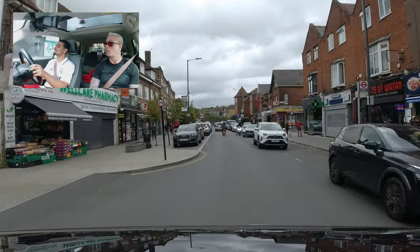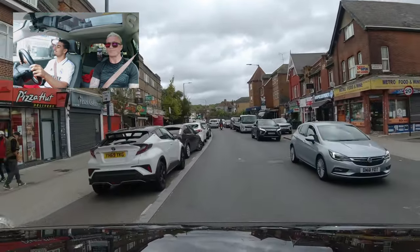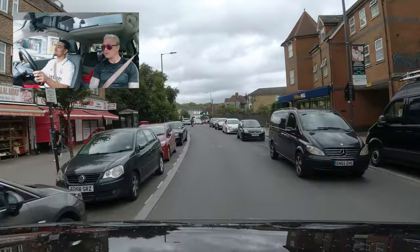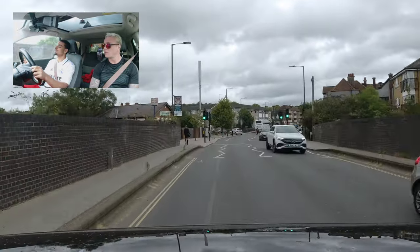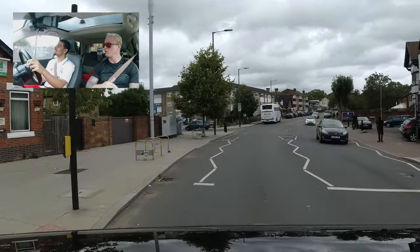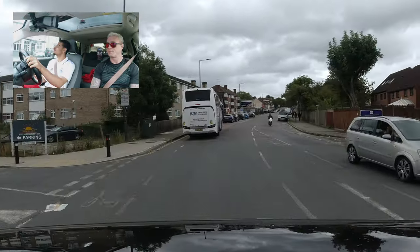I'll get you to park up somewhere where it's safe. And we can relocate the switch. Something that you can do on test as well. So for any of our viewers, you are allowed to ask the examiner if it's okay to pull over to the left, if you're feeling any discomfort, you just want a little break, or maybe you want to reacquaint yourself with a switch. Absolutely fine.